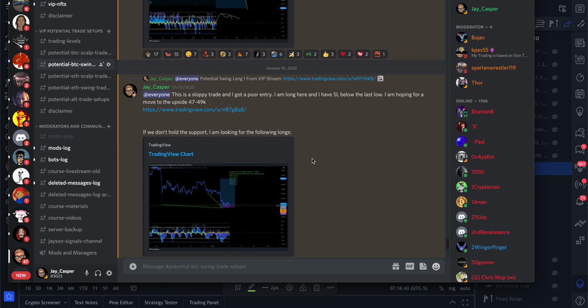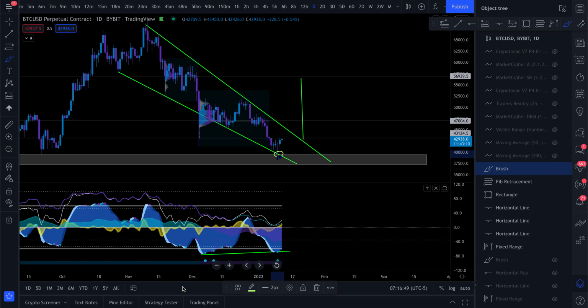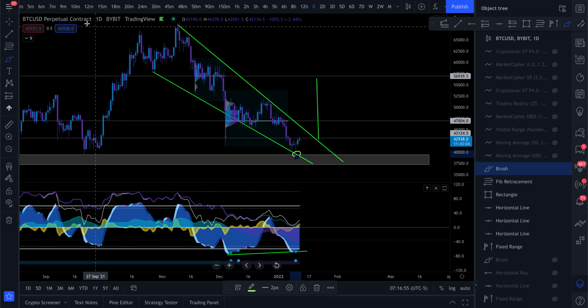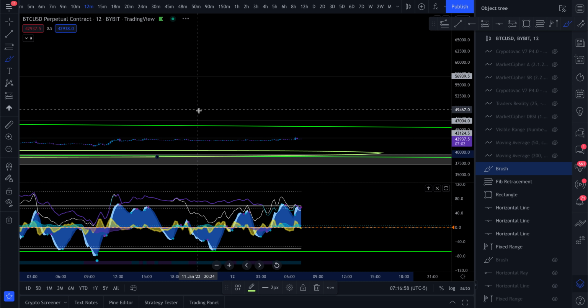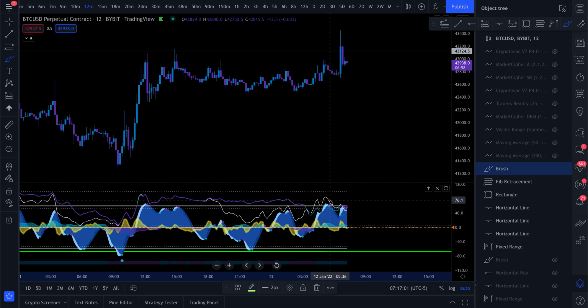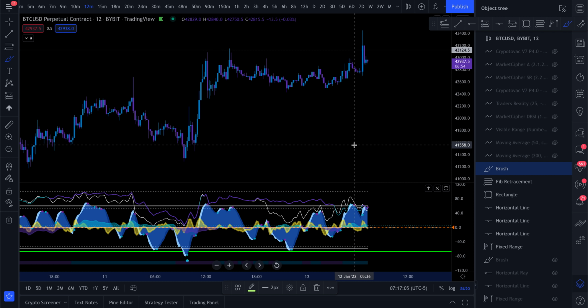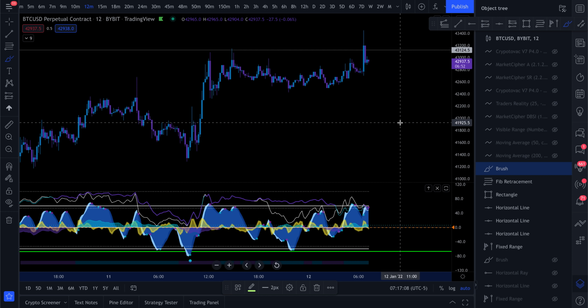In fact, we longed it from down here, and that trade is currently in some decent profits right now. But what is happening at the current moment? We are running into a little bit of resistance here, and that is because if we go down to a lower time frame, we can see that we are getting some slight bearish divergences here on the lower time frames as we come up into an important area of resistance.